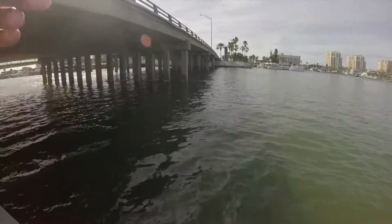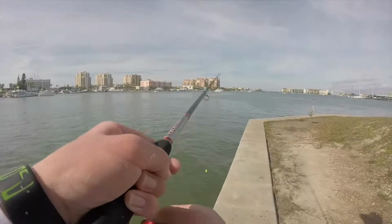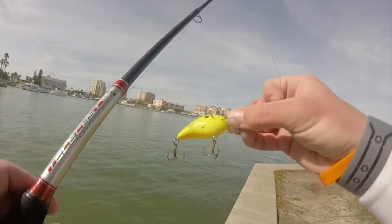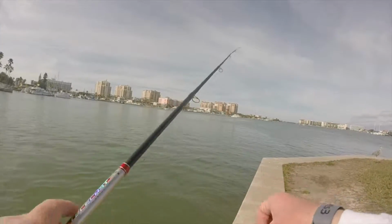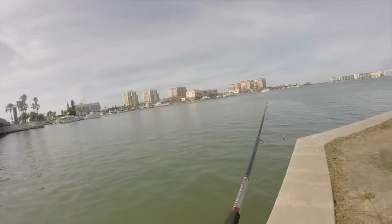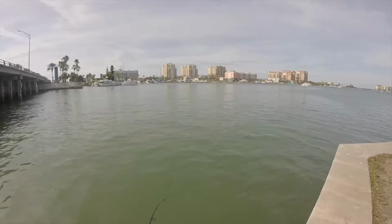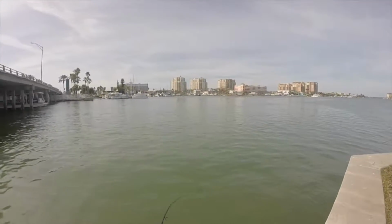I am back out in this spot and I think right away, I'm not even joking, first cast with this here, what is this, a bomber? It's a bomber, it's a square bill bomber. Green and black with red eyes, yellow underbelly. I kid you not, within the first cast, I caught a Spanish mackerel. I brought him in. I didn't have the camera on at the time, unfortunately, but first cast. So hopefully, we're gonna be able to get us another one here.